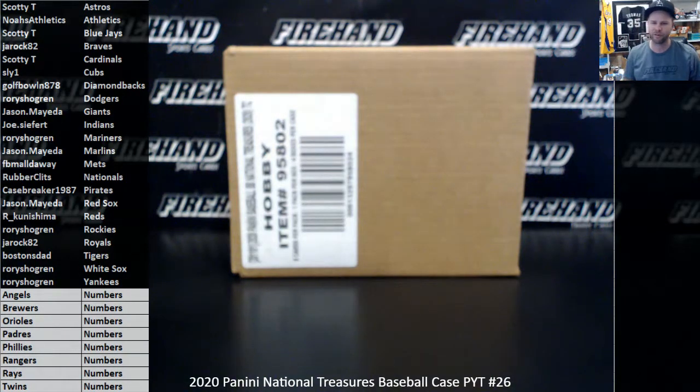Good luck to you. We have a random numbers filler here. That numbers filler covers the bottom eight teams you see on the left-hand side of the screen, from Angels down to Twins. Each person that joined this filler was 33 spots. You get three numbers from 1 to 99, and cover all eight teams. Okay? So let's get that drawing and let's get breaking.